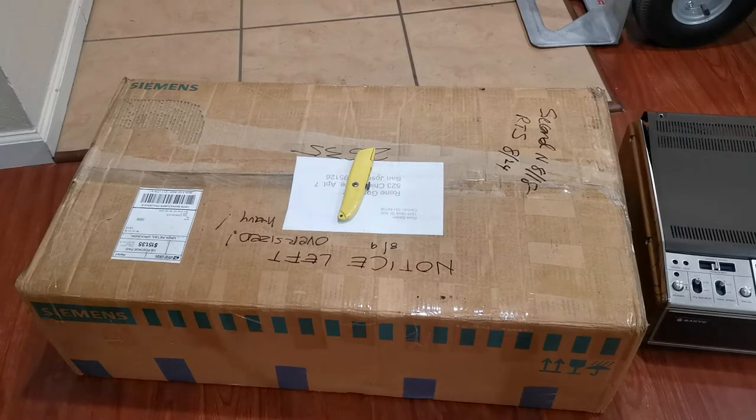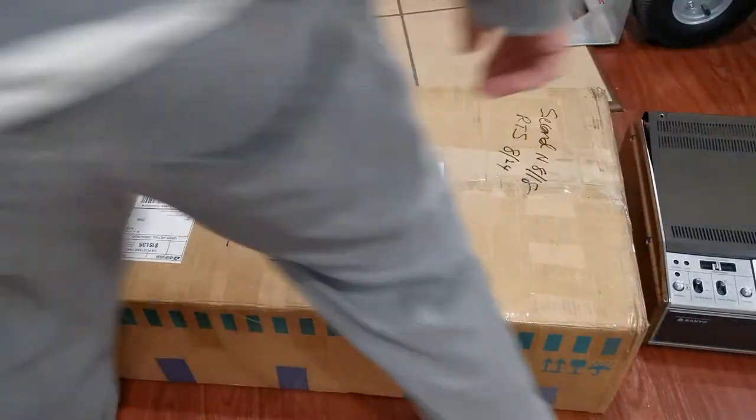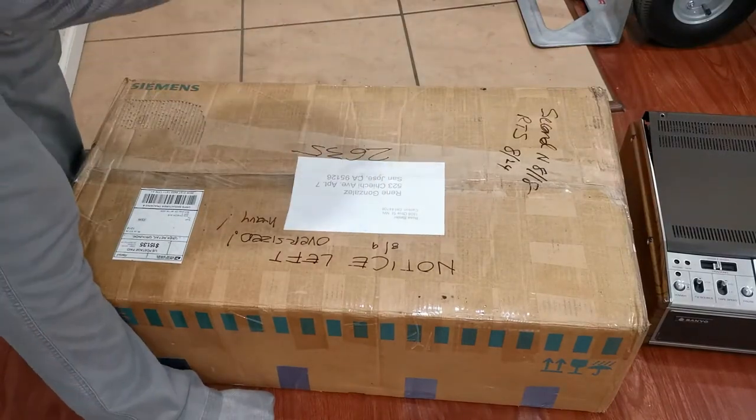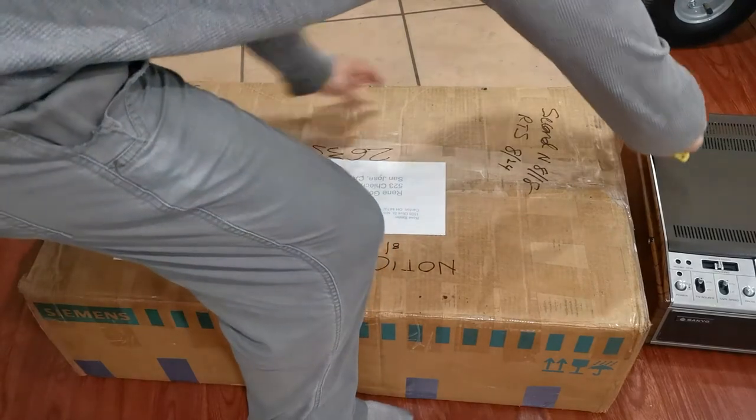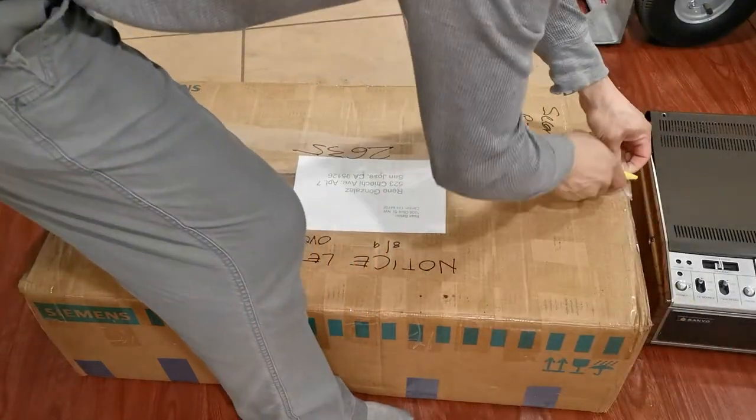So let me go ahead and open up this box. I have my box knife right here. Oh yes, very exciting. I love collecting these very old machines.